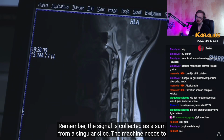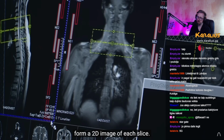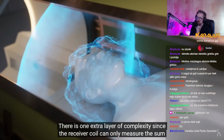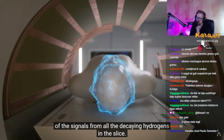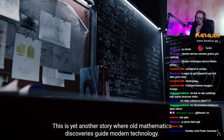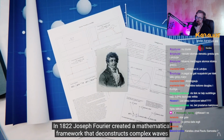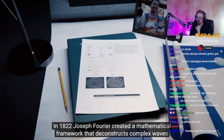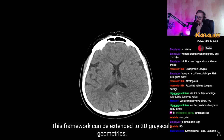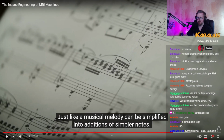Remember, the signal is collected as a sum from a singular slice. The machine needs to form a 2D image of each slice. There is one extra layer of complexity, since the receiver coil can only measure the sum of the signals from all the decaying hydrogens in the slice. This is yet another story where old mathematical discoveries guide modern technology. In 1822, Joseph Fourier created a mathematical framework that deconstructs complex waves into simple additions of simpler waves. This framework can be extended to 2D grayscale geometries, just like a musical melody can be simplified into additions of simpler notes.